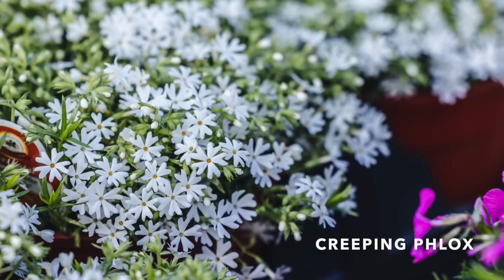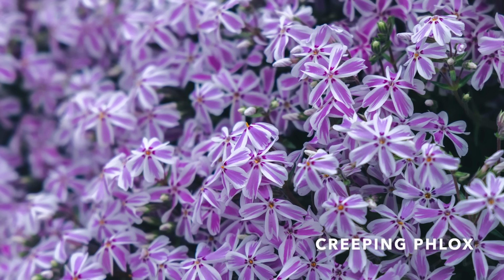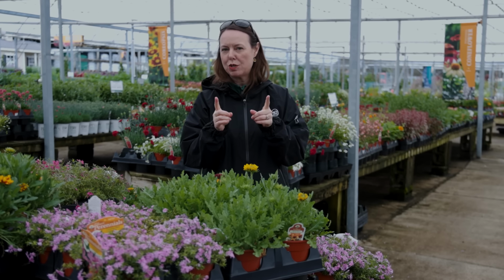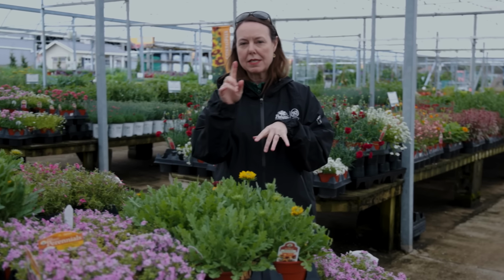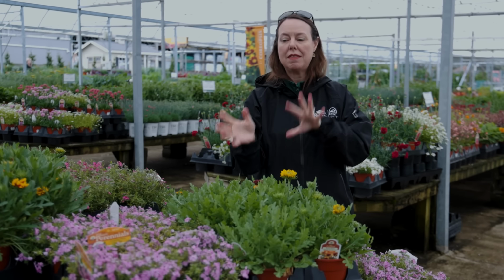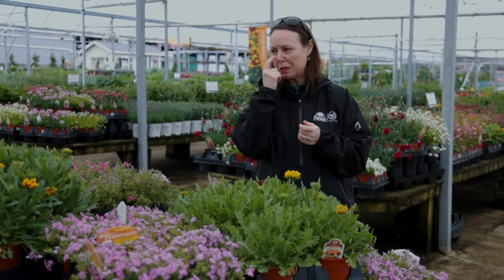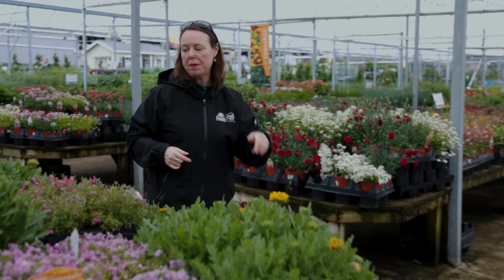There are whites. There are candy striped varieties too, with white with a little bit of pink. You can look at the eye color too. The eye color in the center is always really pretty as well. So plenty to choose from with creeping phlox. Again, I mentioned sunny spots. They like it in the sun, and we'll show you the shady phlox in just a little bit as well. Okay, keep on coming around.